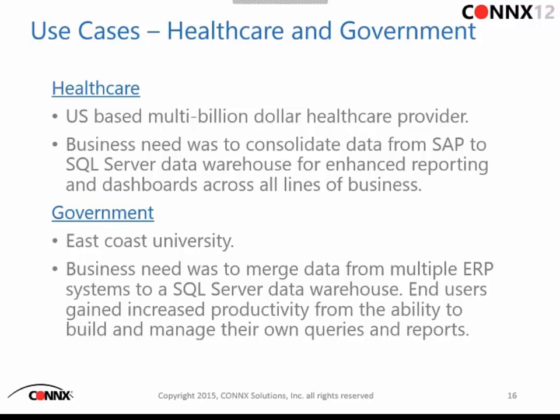So we've got a healthcare provider, I think these guys are in the Midwest, and they had SAP, and they wanted a data warehouse, a straightforward, quicker, faster, and easy-to-use data warehouse than, I'll even say, that SAP can provide right now. And they wanted dashboarding. That was one of the big things for these guys. And they found out with using the CONNX tool suite, they were able to get the information into that data warehouse, do some dashboarding, and that can be used by all the different lines of business.